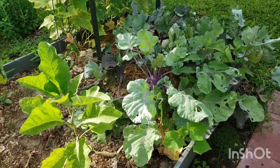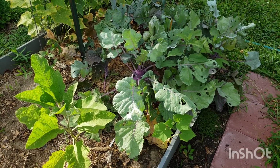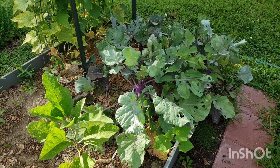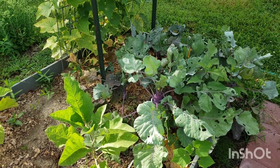Kohlrabi is pretty much done. I'll be pulling the rest of these up, and then I'll be replanting some kohlrabi, probably in a different spot, but I'll probably put some radishes and some beets and those kinds of things in. I may put them in that area.